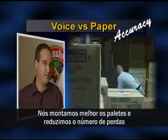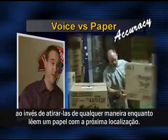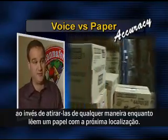We got better pallet building, reduction in damage, because now people looked where they put the case versus threw the case on the pallet while they're reading the next slot they went to.